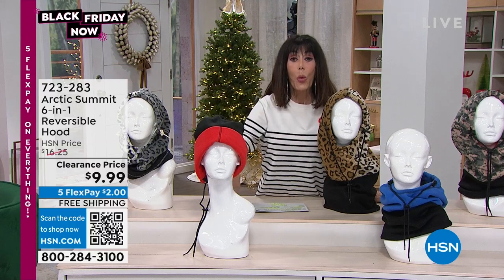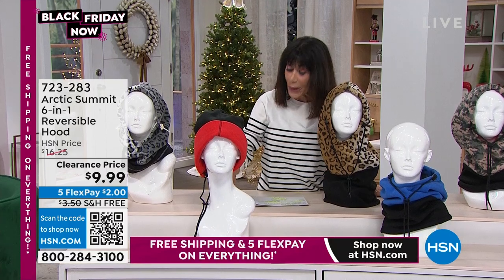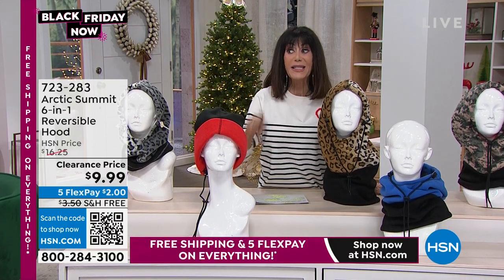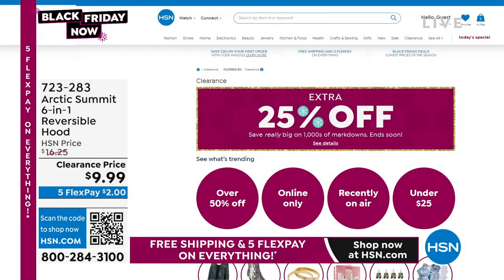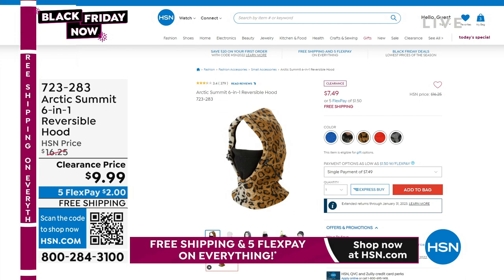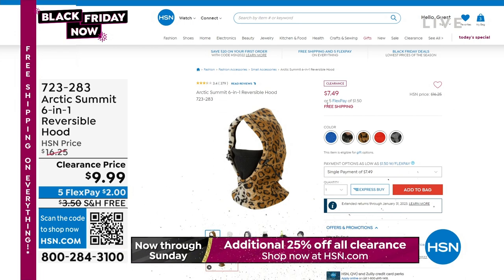Right now, when you buy this, you will have free shipping and handling. You will have 5 flex pay payments, $2, but it's even better than that. It's like a dollar and change. You know why? We have a clearance special going on where it's 25% off clearance items, which means when you buy this right now, you will not pay $9.99. You will pay $7.49 for the coolest hat that's going to protect you, keep you warm, wind, rain, you name it.